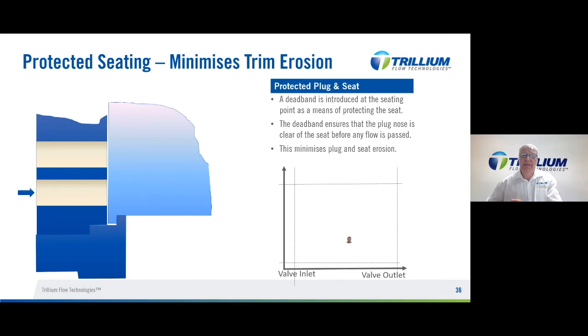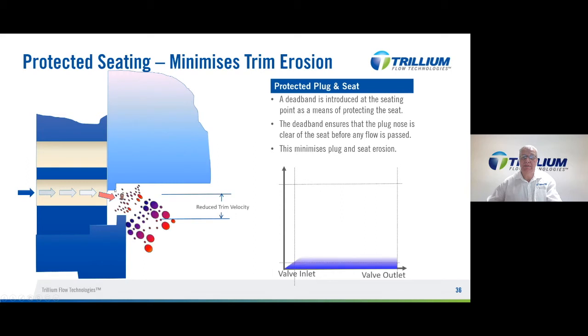So how do we deal with that? The answer is that we can fit a special plug and a special seat to deal with sand impingement. Basically, rather than an angled contact, what we now have is what we call a protected seat. The protected seat has a lip on here, so that there's no direct impingement of the process fluid as it passes through the trim.